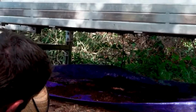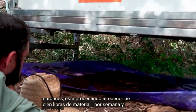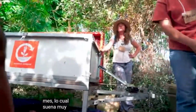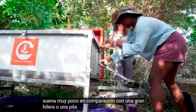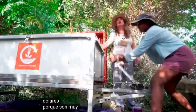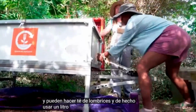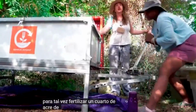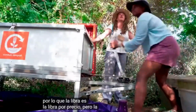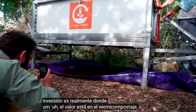Sure, of course. So you're processing about 100 pounds of material a week, and you're getting a harvest of 2 gallons a week. So it could be 10 gallons a month, which sounds like so little compared to a big windrow or a compost pile. But the thing is that you can sell a quart of castings for 20 bucks because they are so potent and gardeners swear by them. And they can make worm tea and actually use a quart to maybe fertilize an entire 1/4 acre of land. So the pound per price, but the bang per buck is really where the value is in vermicomposting.